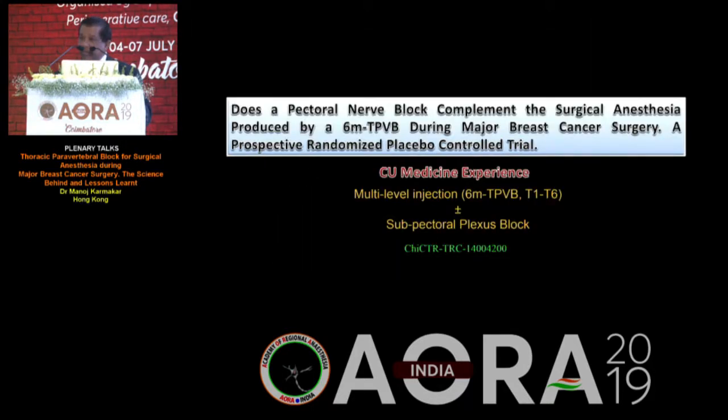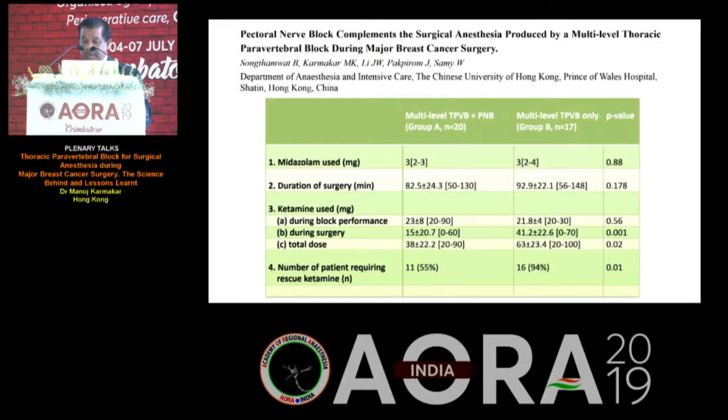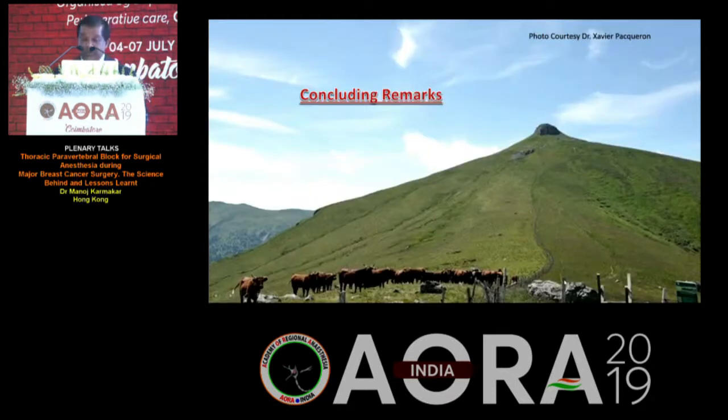In a randomized placebo-controlled study, we've shown that the subpectoral plexus block reduces ketamine requirements, reduces interventions, and improves surgical conditions intraoperatively. If you see this now, there's a significant difference in the requirement of ketamine, the total dose, and the number of patients who require ketamine during surgery. So the subpectoral plexus block seems to provide analgesia that is complementary to the paravertebral block.